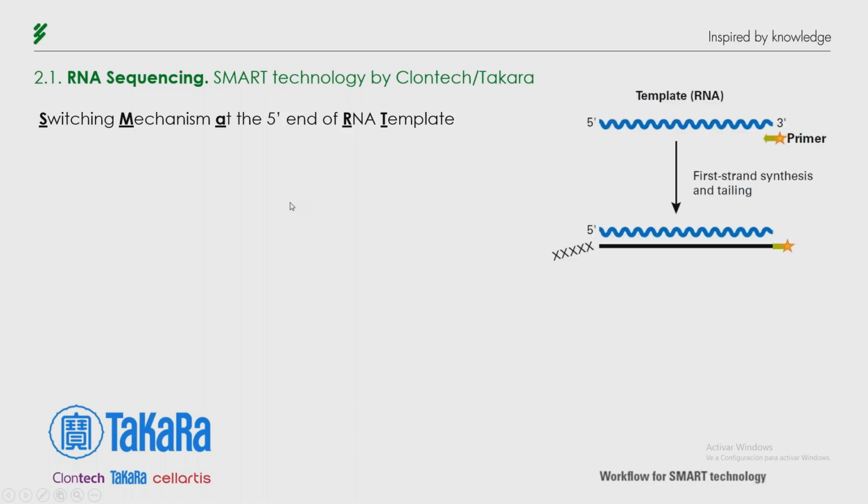So here's how it goes roughly. We start off with a carefully designed primer. It could be an oligo-dT primer, a random primer, depending on the specific application. It can also contain some sequences of interest if you need to. And that's what will be used by the reverse transcriptase to synthesize the first strand of the cDNA.